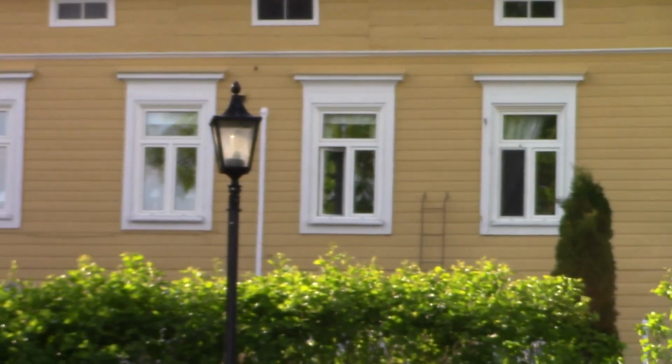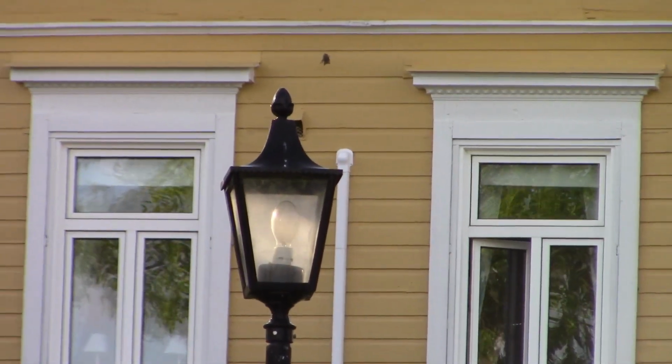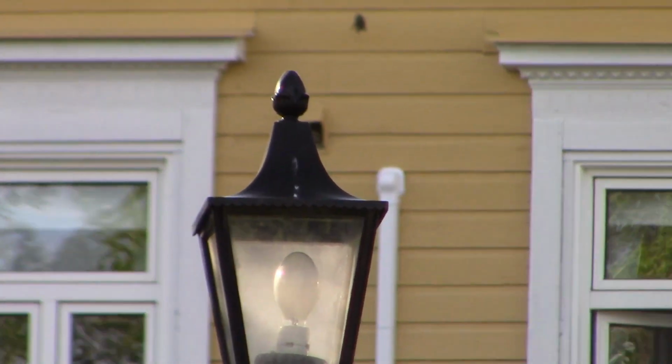This part of the town has these cobblestones. Walking on these is pretty fun with these shoes. This part of the town has these old wooden buildings, from ages ago. We also get these street lights that are really old school. That's great.